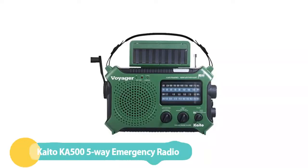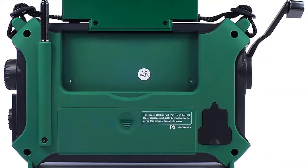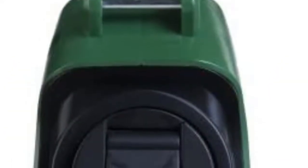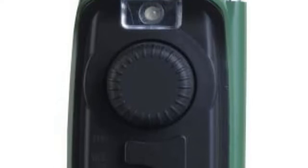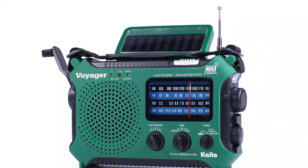Number 2. Kaito 5-way powered solar power emergency radio. The multifunctional Kaito KA500 5-way weather alert radio receives the 7 NOAA bands and 2 shortwave bands. This means it offers broadcasts from other countries. Reception quality is high, and the radio has 5 power options: by hand crank, flip-up solar panel, AC adapter, battery or USB. Those power options are really this model's strength since users can find a way to charge in most situations. The Kaito does not disappoint in terms of added features, as it includes a built-in charger for mobile devices, a reading light, a flashlight, and an SOS beacon.